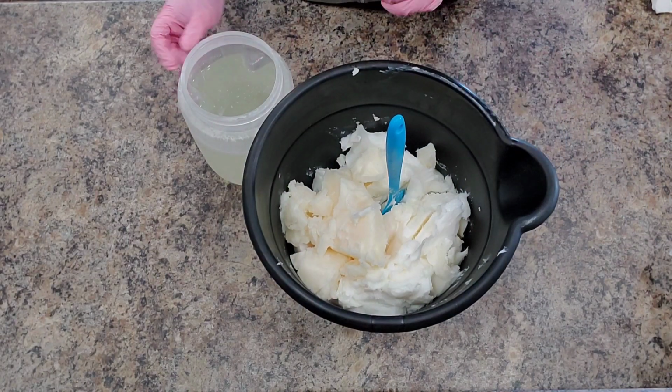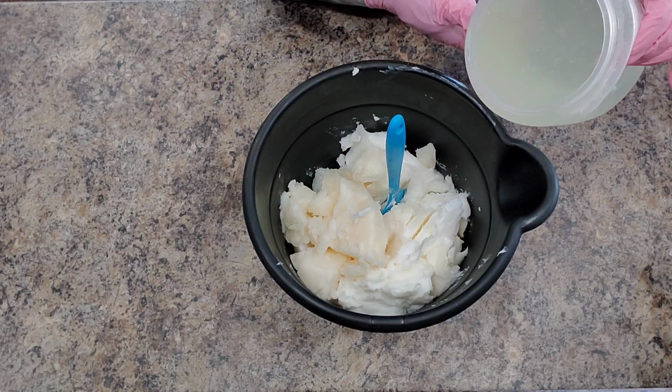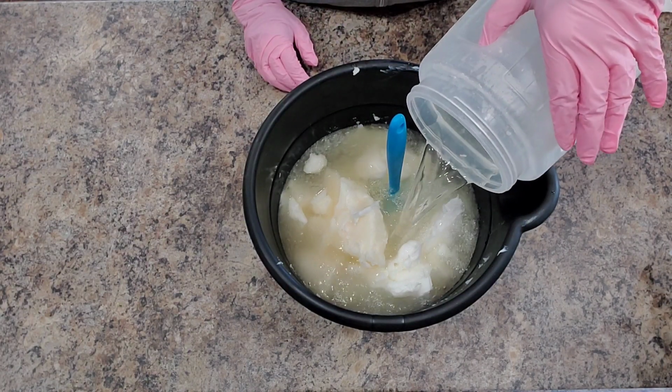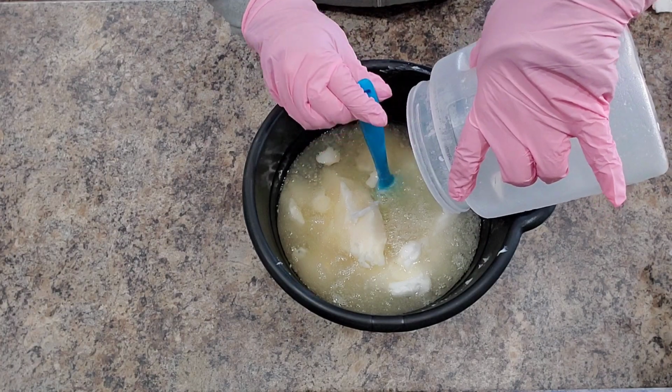Hi everyone, it's Shannon with Moringa Rose, and today we're going to be making the first of three breast cancer awareness soaps. The first soap we'll be making is a scent-free, naturally colored soap filled with goat milk, coconut milk, Greek yogurt, and oatmeal.